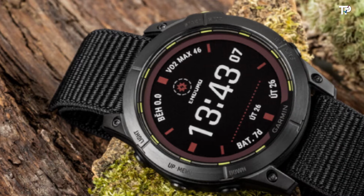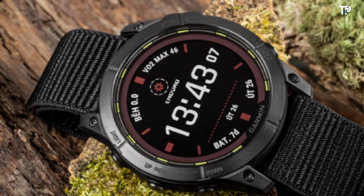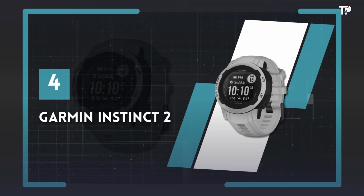For its price, it's hard to justify for casual exercisers, but as a performance tool for ultra competitors, the Enduro 2 is perfect. Number 4. Garmin Instinct 2.